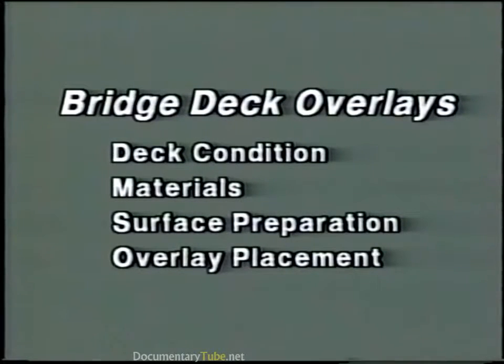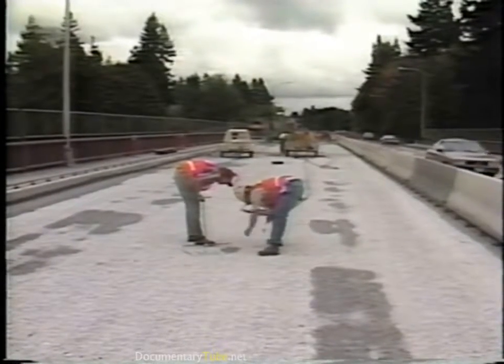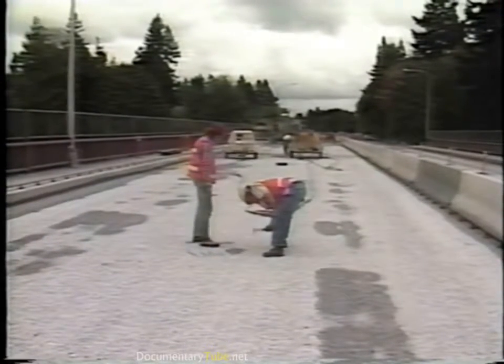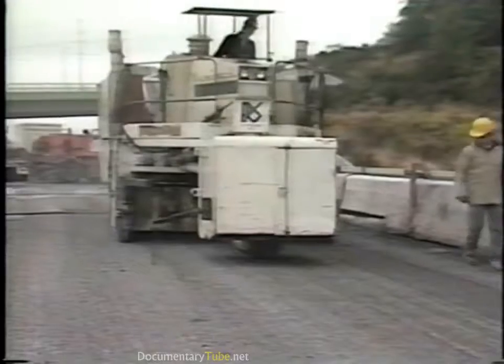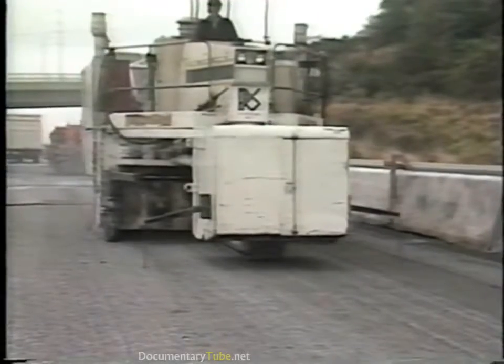After the deck has been selected for overlay, the next step is surface preparation. All deteriorated, delaminated, and spalled concrete must be removed, and the surface must be properly cleaned prior to placing the overlay. Most often the process begins by scarifying the top surface of the deck to a depth of at least 1/4 inch.